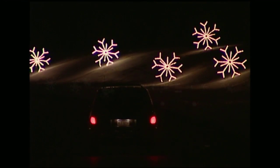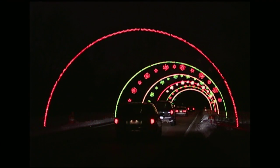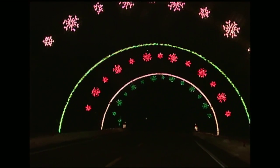These snowflakes are so cute. And on top of the fresh fallen snow, we're coming up to this great tunnel you get to drive under. All the lights are over the vehicle. You get to go through it. So pretty. How much fun to come through here with your family, and the little ones especially will be so impressed.